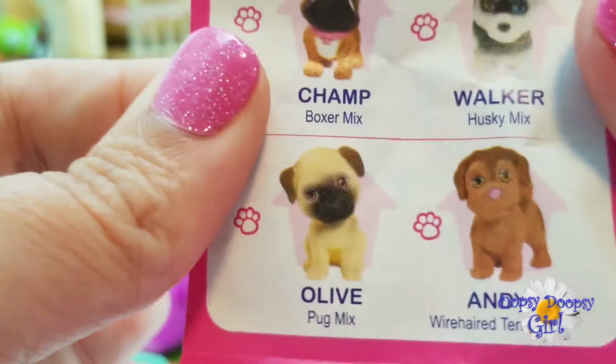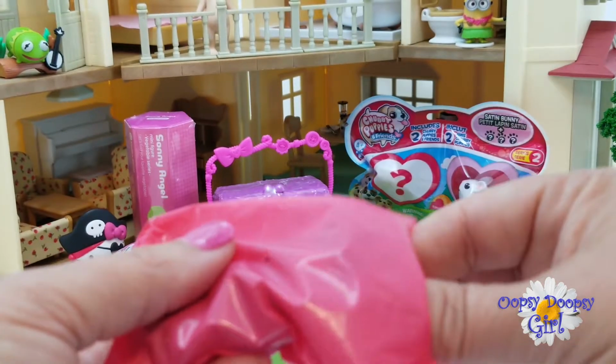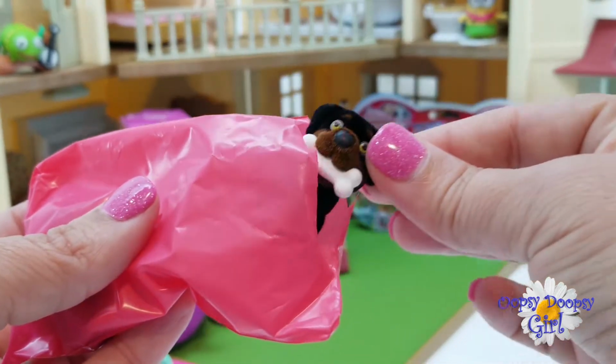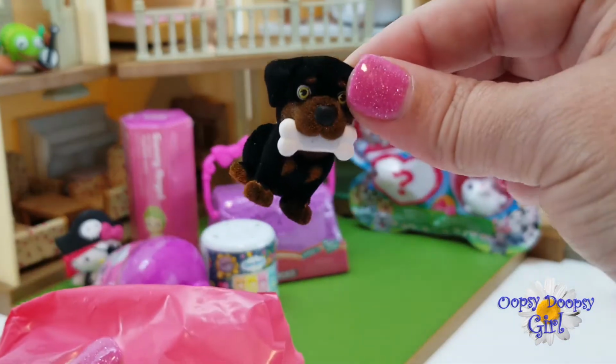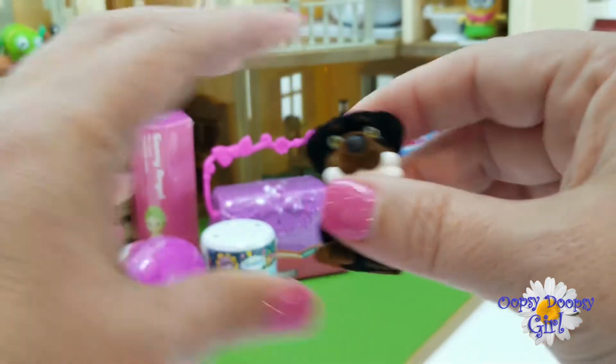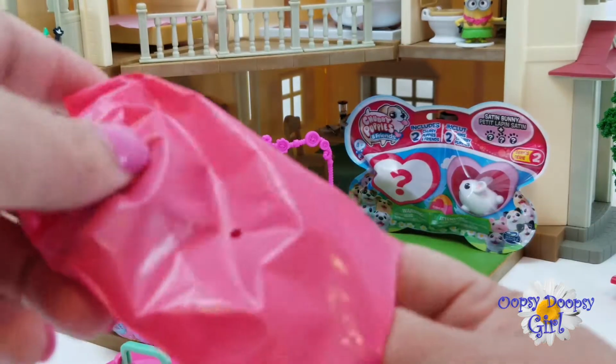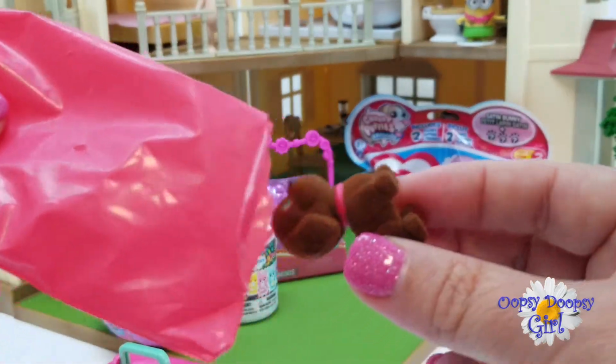So let's see who we got. You guys ready to see who's in here? Let's see. Did I get my pug? This looks like the little Rottweiler. I don't remember its name, but I'm pretty sure that is the Rottweiler. And there's one more in here. So I'm gonna set him down and see. Who else did we get?